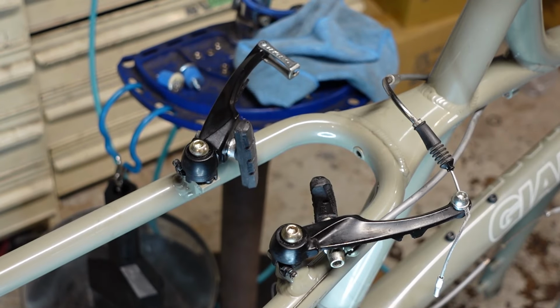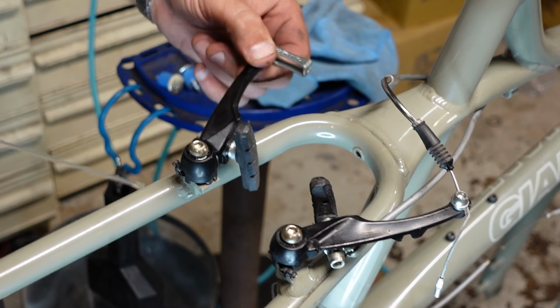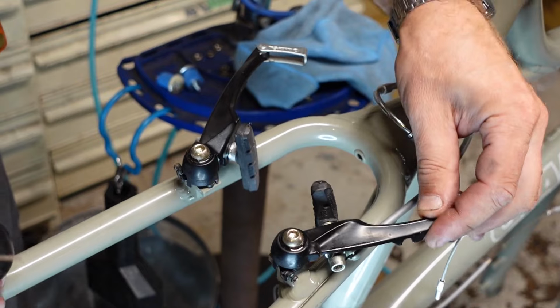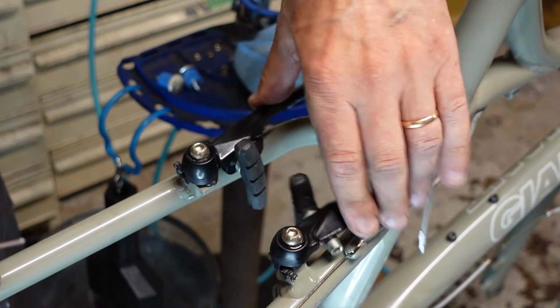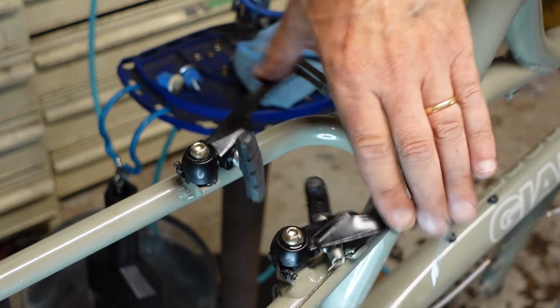Aside from lubing the cable, one of the best performance upgrades you can make to any cantilever brake is a couple of drops right there in the post, and you just wiggle it and let gravity pull it down, and that's slicker than snot on a doorknob. And I like to drop some back here in your brake, in the springs too.